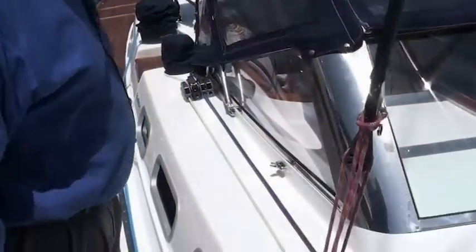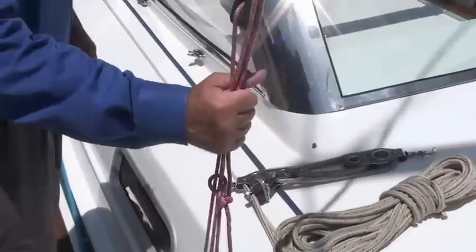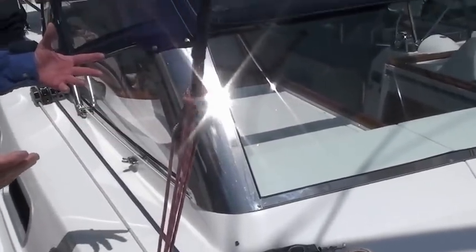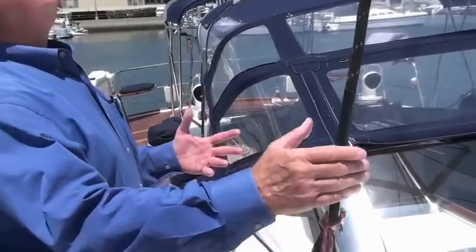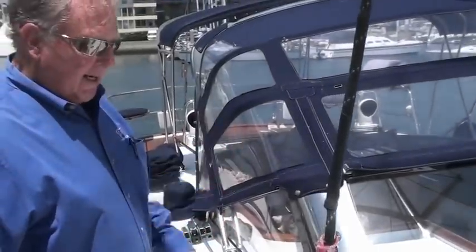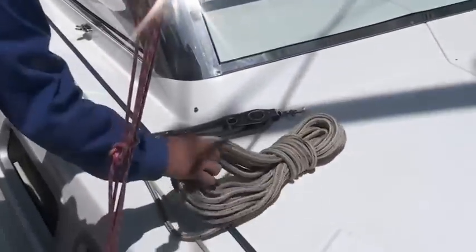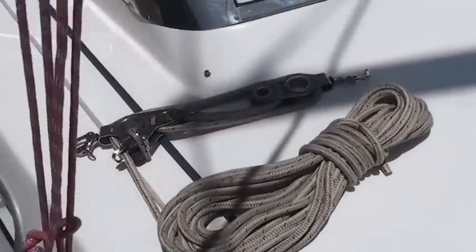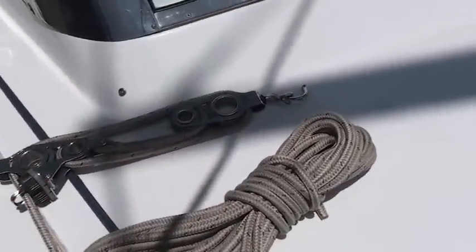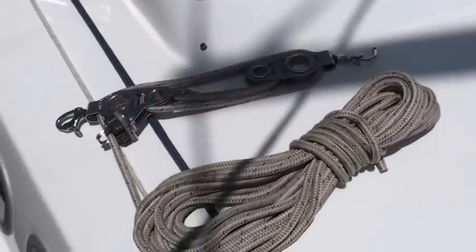They're led to large pad eyes aft. This is just to hold it in place. We don't need them very often, but if you had very heavy weather conditions, you were sailing with your staysail alone, these attach to the upper spreader where the inner forestay attaches. And here's the actual backstay block and tackle to secure that mast in pretty much any conditions.